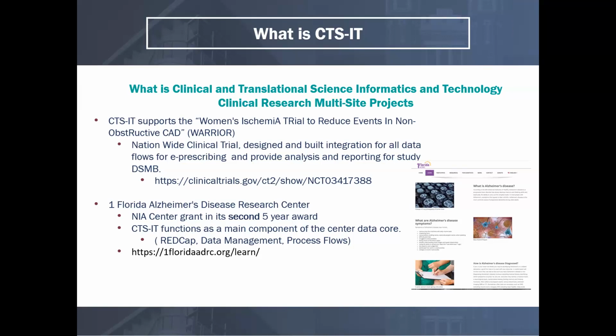Is that your instructions? Yeah, I'm just trying. Multi-site. If you guys are on Zoom, do you mind muting real quick? Thank you. That would be the first part of logging on.